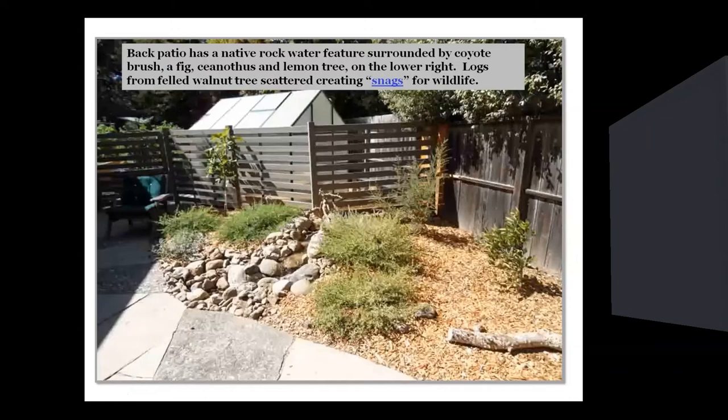These are the stones that I talked about in the water features. These are stones that were dug up on our property and on our neighbors' properties, and we just saved them. Then the guys put them into a beautiful water feature. Right here is a snag.